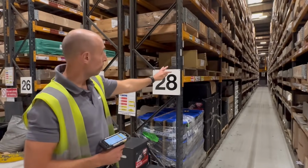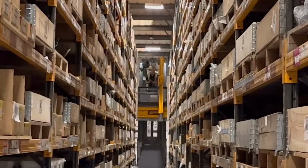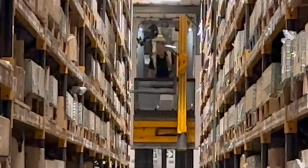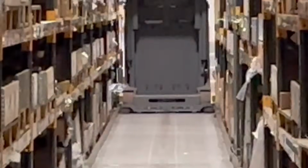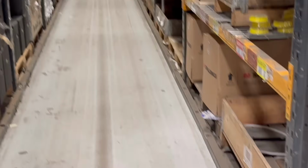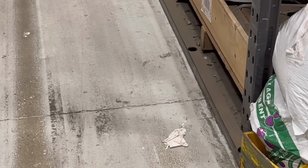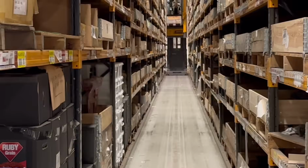So that's our reach forklift, it does all our replenishing in the racking. That will take our bonded stock out and into a picking location. It only just fits down. It does, but again it's all geared to fit with the box rail. And that's come up for renewal and the new one's coming in October.